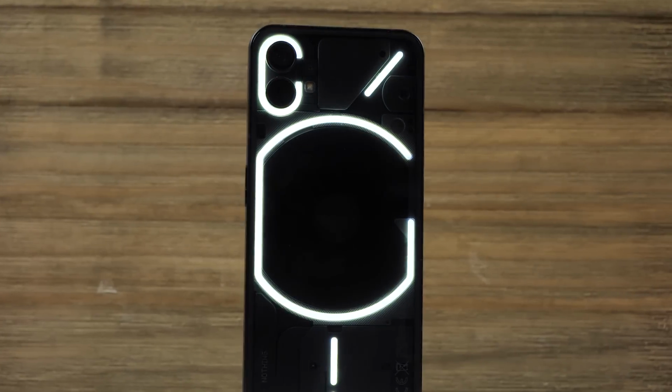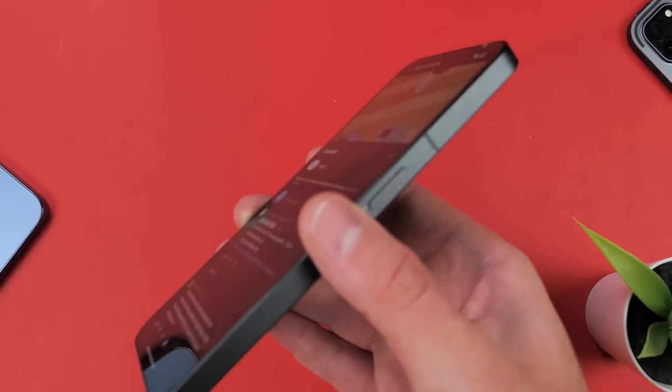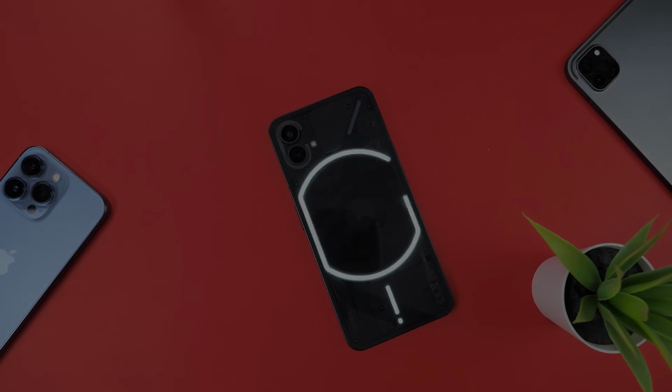Bringing an extremely unique design to the market, this phone has a real wow factor. It feels and looks like a premium device without the premium price tag. Here are some of my favorite things about this phone and some things I'd rather they just didn't have.